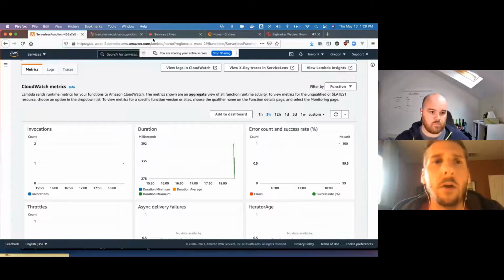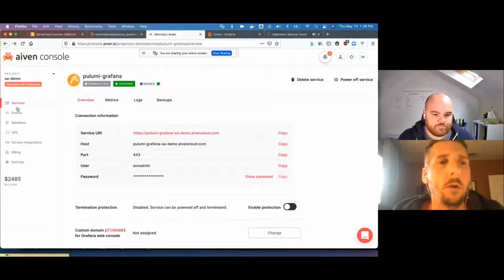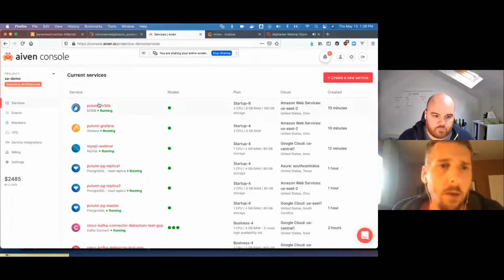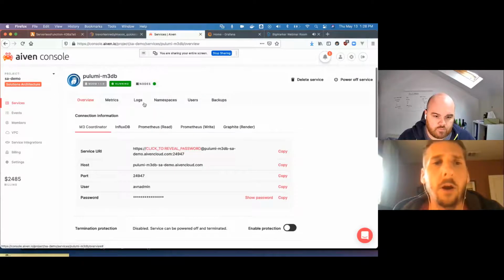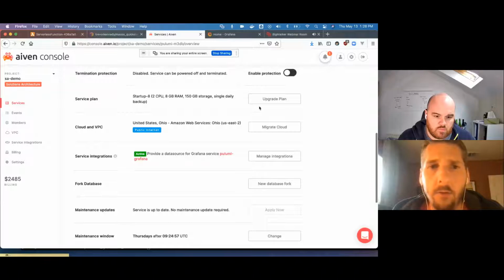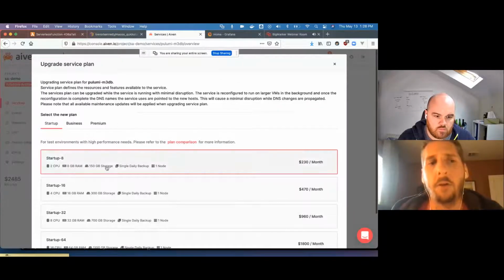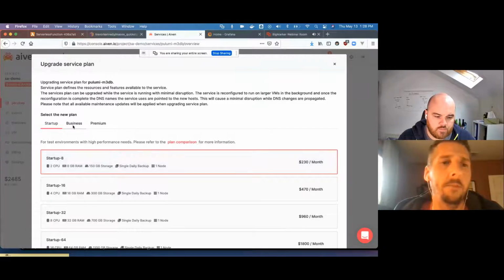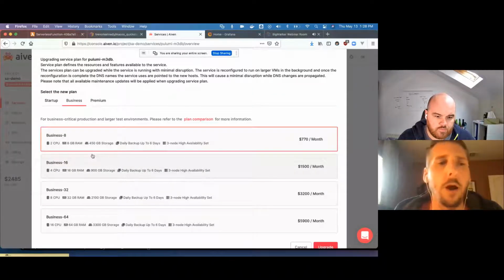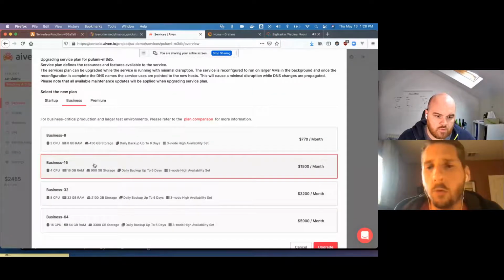And then finally, let's say I want to do one other thing. Let's say that I decided, you know what, I actually think that this, which says 8 gigs of RAM and 150 gigabytes of storage, isn't enough. So I want to scale up to something a little bit beefier, a 3-node high availability set with more storage and more RAM.